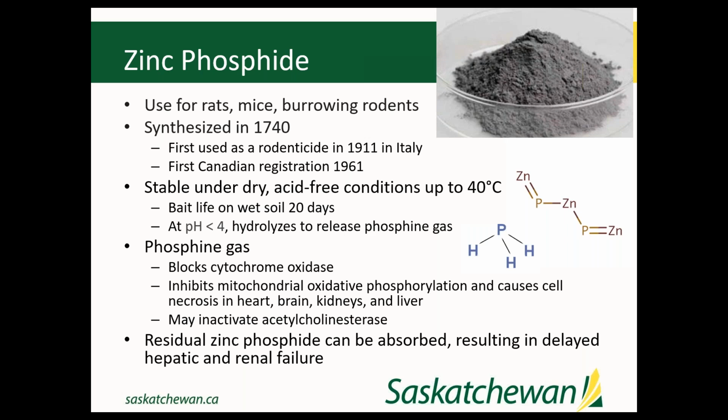However, the primary mode of action is the release of this phosphine gas and the cell necrosis associated with it, resulting in massive organ failure. And once again, the gas tends to escape the cadaver and present a reduced risk to non-target animals.